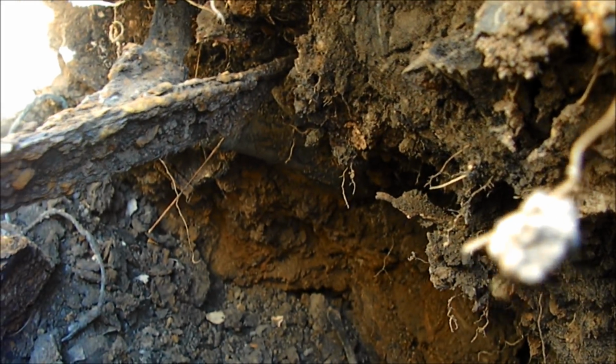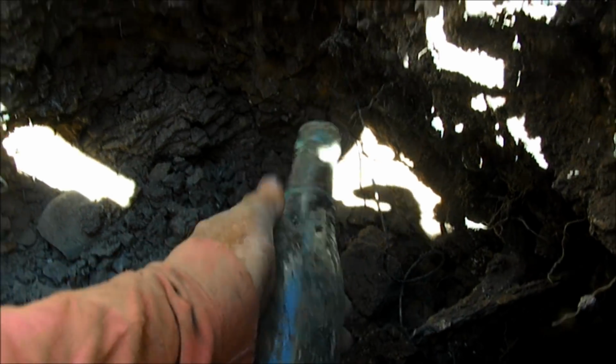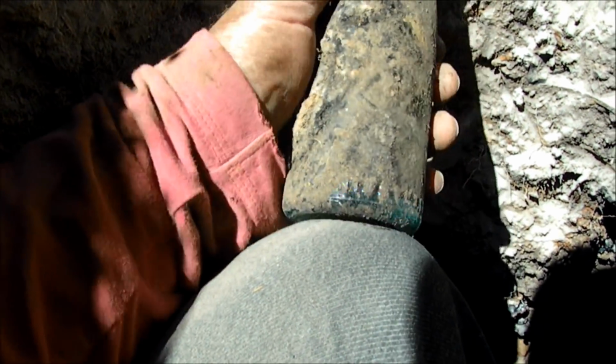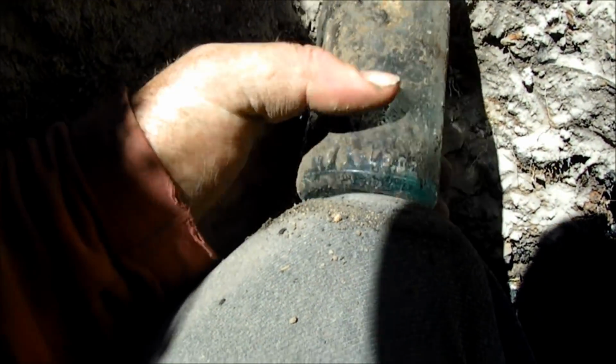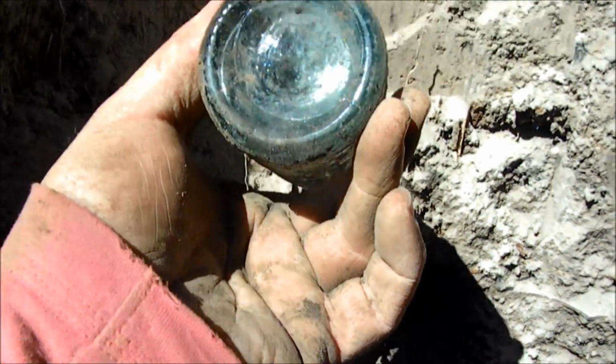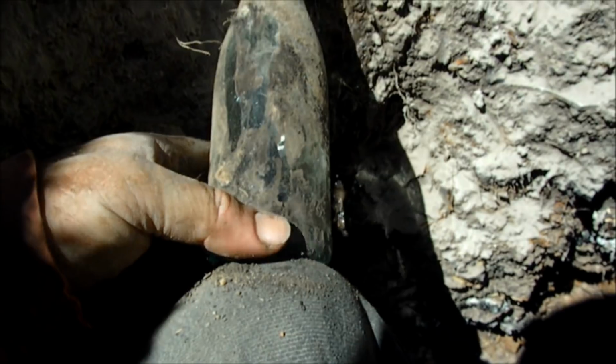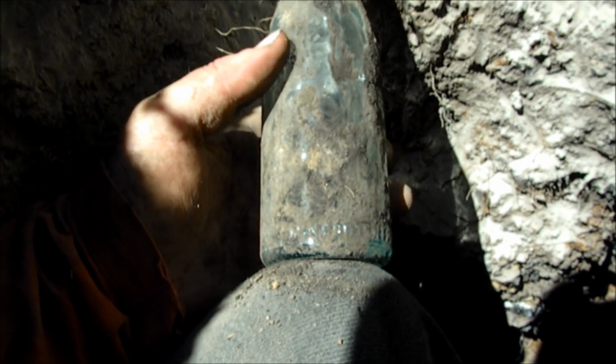I think I got a soda bottle showing up here. Yep. Got the ring neck on it. But what does it say? It doesn't say anything. Unbelievable. That's the Southwest for you. A lot of unmarked bottles.